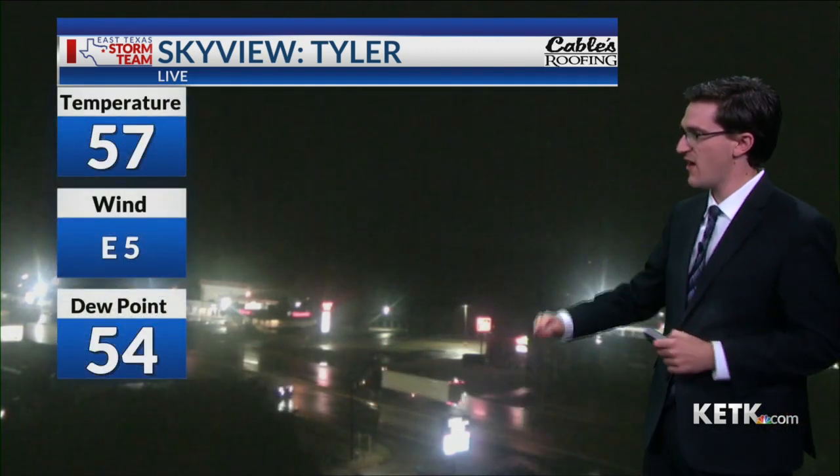We're off to a wet start. You can look closely. You can see the lights reflecting off the wet ground right now. So the roads are wet out there due to the rain that we saw earlier this morning. There may still be additional showers working their way through the area as well.